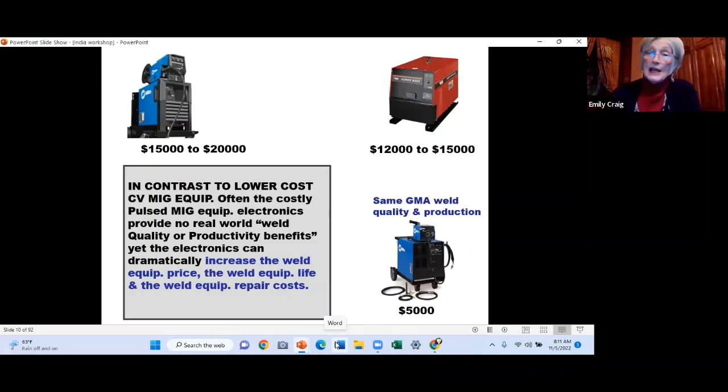We have weld equipment today that you can pay up to $20,000 for, or you can pay $5,000. And I can assure you at the end of the day, I can take the $5,000 machine and make any weld that the $20,000 machine can, and do it a lot more quickly and with a couple of two or three settings. Electronics, of course, have a place in welding, particularly in robot cells. But in the welding shop environment, some of the welding equipment from the 60s and 70s is still around today. It's easy to repair and it's low cost.